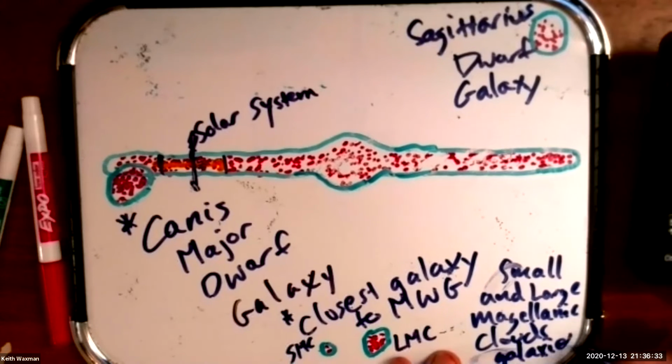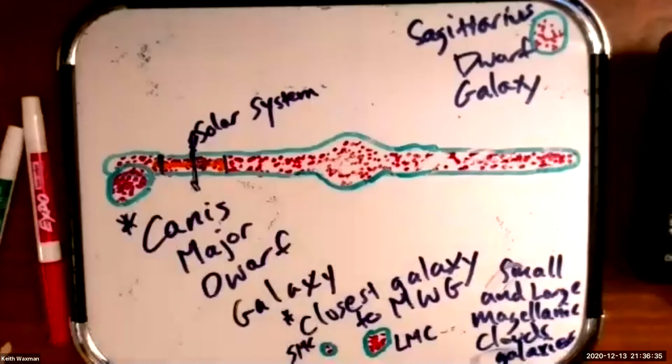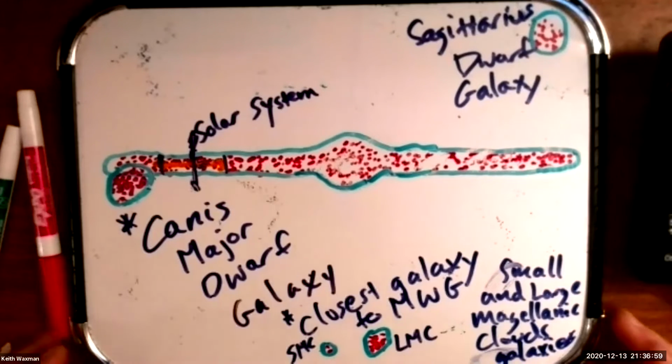So those are kind of good to know. You should know the Sagittarius Dwarf Galaxy is a galaxy. I mean, you put the word galaxy at the end, you can kind of remember it's a galaxy. You should know that the Magellanic Clouds, the Small and Large Magellanic Clouds, the SMC and the LMC, or the Clouds of Magellan, are galaxies. But it'll be kind of obvious when I bring them up. We're going to talk about what's closer, what's farther. So there they are.